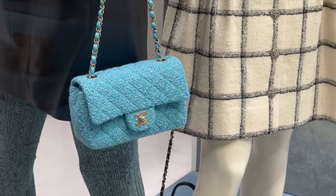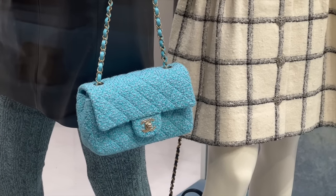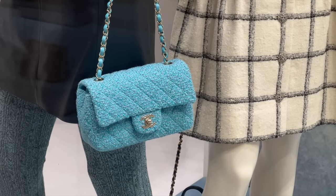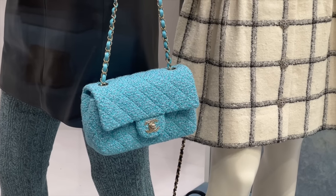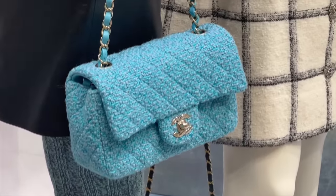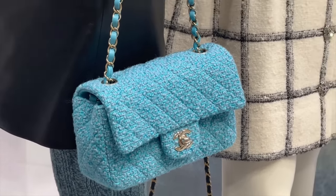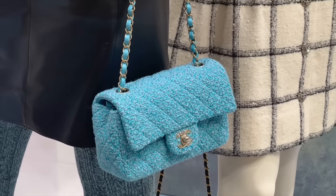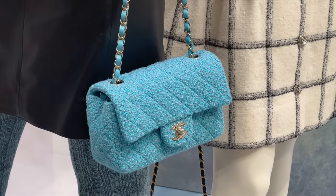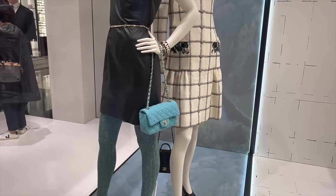And then we can see one of the runway bags, but in the mini size. So this one will also come in the classic flap, double flap. This is the mini rectangle. What do you guys think of this color? I'll try and zoom in even more. It's actually a very interesting tweed. It looks nicer than pictures, and it's not as bright. I don't know why on the runway it looked really, really bright. Let me just zoom out so you can see the size.